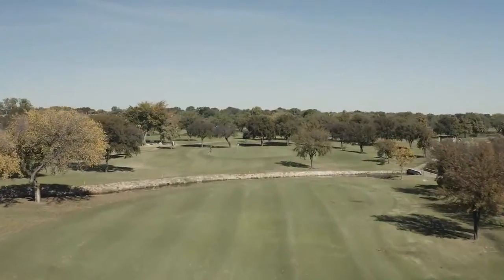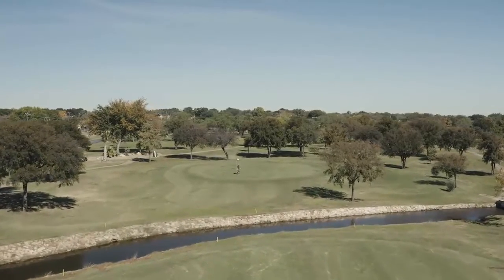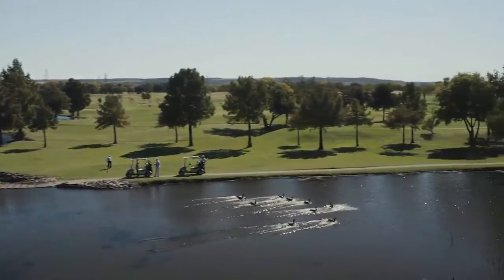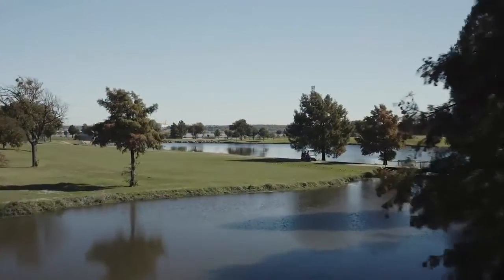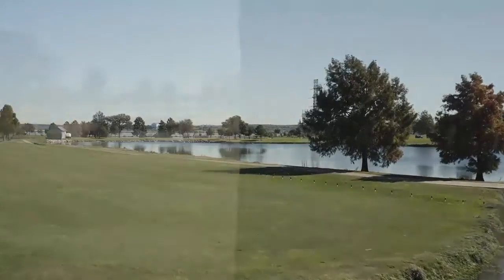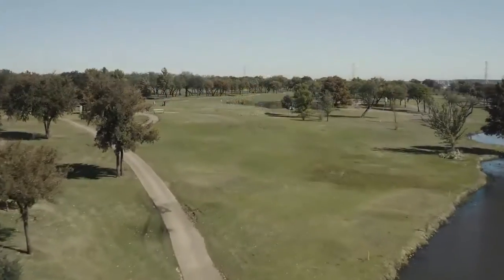Today we're playing Prairie Lakes Golf Club, right outside Dallas in Grand Prairie, Texas. This is a really nice course with Bermuda greens and Bermuda fairways, and it plays very well in the dry heat of Texas. One of the first things you're going to see, obviously by the name of the course, is that there is a lot of water. In this adventure, guess what? I played pretty good. I didn't hit one ball in the water. I came close twice, but I didn't do it.